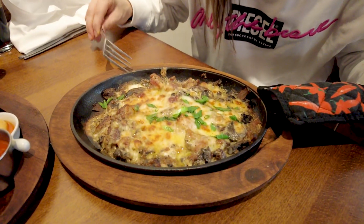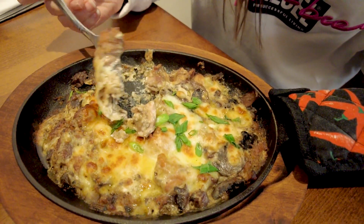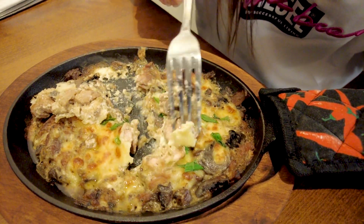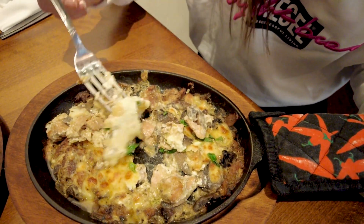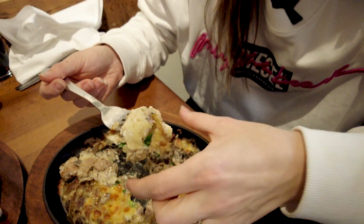So moving on to the third entree, and again, guys, this food is delicious. This is the chicken and mushroom with a cheese on top. It came hot, and there's a sour cream sauce, can you tell? Wow, that looks delicious. For those cheese lovers out there, this is definitely something for you. Let's try and get a good bite here. Wow.